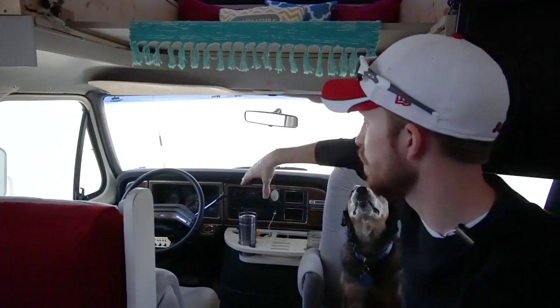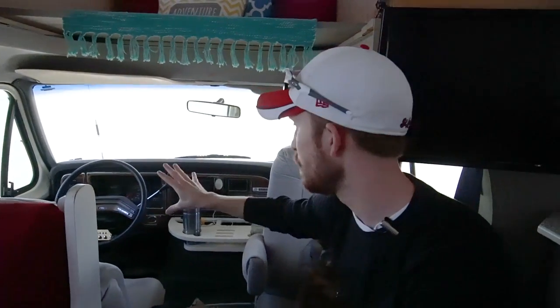So let's jump down here to the little over cab or the driver cab area. So we got a couple doggies here, but as far as everything goes in here, we just kept it all original. We like that it's kind of like the vintage 1980s dash and everything like that. One thing we did do was when we ripped out the carpet to do the flooring, we actually ripped out the carpet in the cab area.